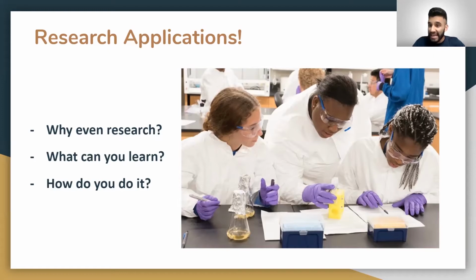So it really helps in getting a head start and understanding the fundamental techniques, right? It's like riding a bike: if it's your first time riding a bike, whether you're 5 years old versus 50 years old, you're going to struggle initially. And that's why it's best to do research early. So it'll give you the best head start possible.